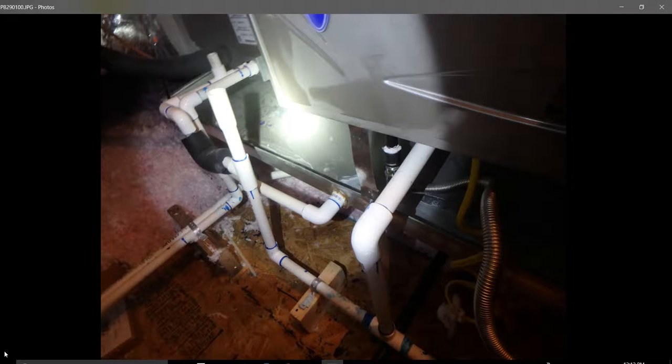Okay, I think I need to change. Yeah, you'll need to change those. And then no float switches also on that second unit, so that needs to be added by the builder or by you.